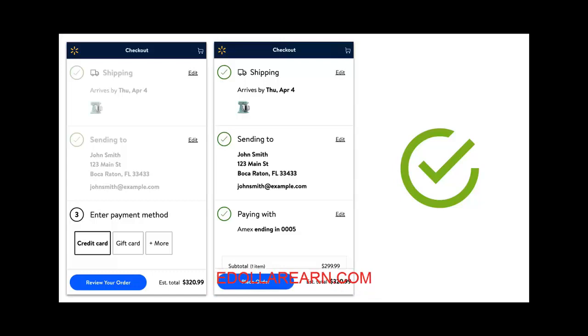And very importantly here, you can see the button at the bottom says review your order. This is great because it gives people the peace of mind of knowing that they have one final chance to check if everything looks correct before their credit card is charged.